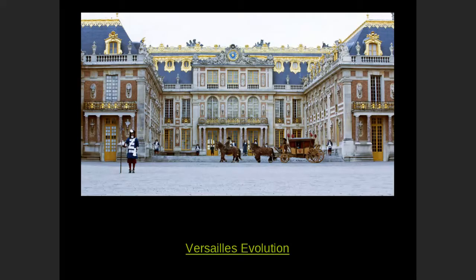All right, so this is where we left off with the first video of Versailles showing the evolution. This is showing the court of honor, the most inner court, and right at the center, right in this area here, would become Louis XIV's bedchamber. And symbolically, he placed it at the center of the chateau so that he was the center of the court and, of course, of France itself.